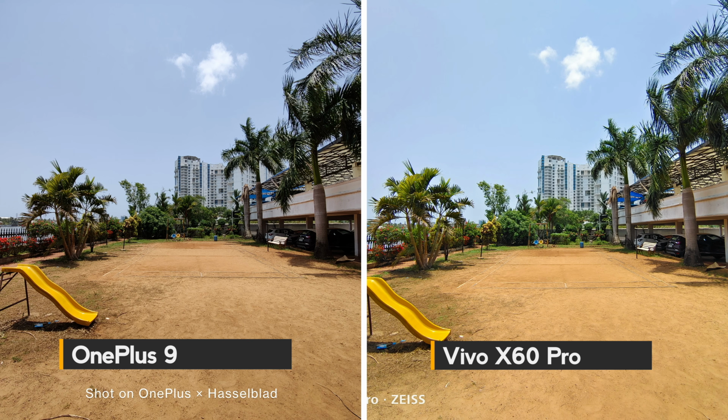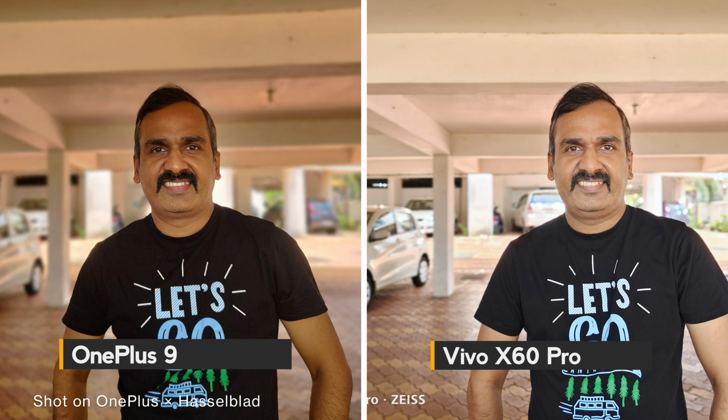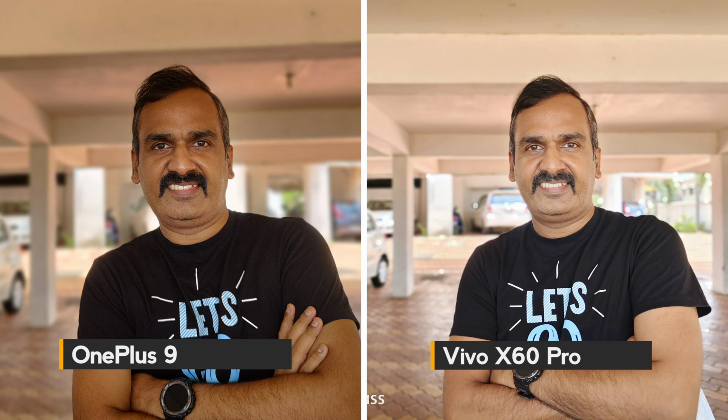Now if you look at the ultra wide angle camera shots, again nothing to differentiate much. Both produce pretty good ultra wide angle shots. Now if you look at the portraits, you can see that both are inconsistent in terms of portrait experience. We mentioned that Vivo has this whitening issue, while the OnePlus 9 was also not that great, especially in terms of the skin tone. So both of them are kind of average in terms of the portrait experience.